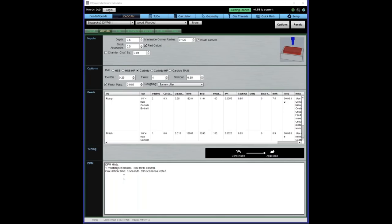So it will give you hints, if it finds any, on how to make the part more efficiently, or at the very least, it'll point out things that you're potentially doing that are making it really costly to make the part so that you can think about whether a change of design is warranted. That's pretty handy stuff to have, particularly for the professionals.